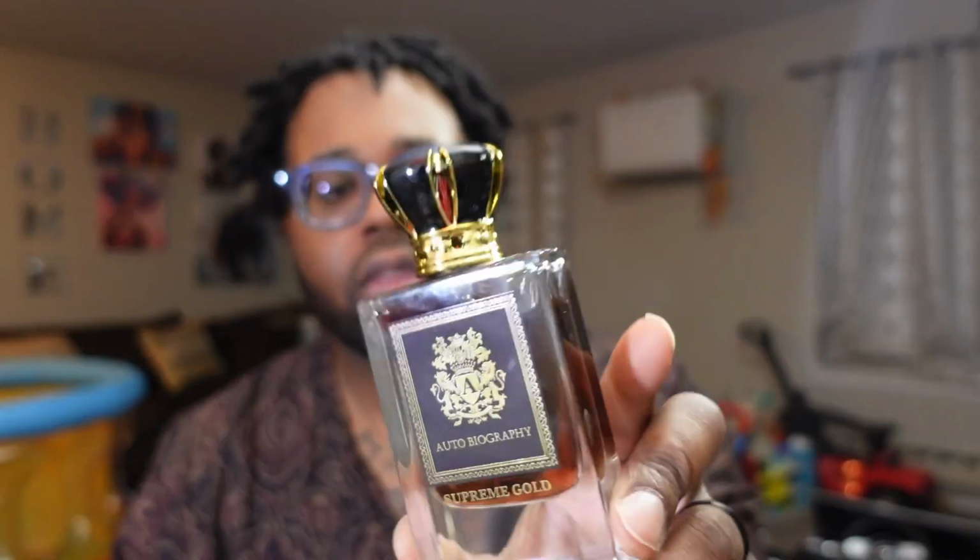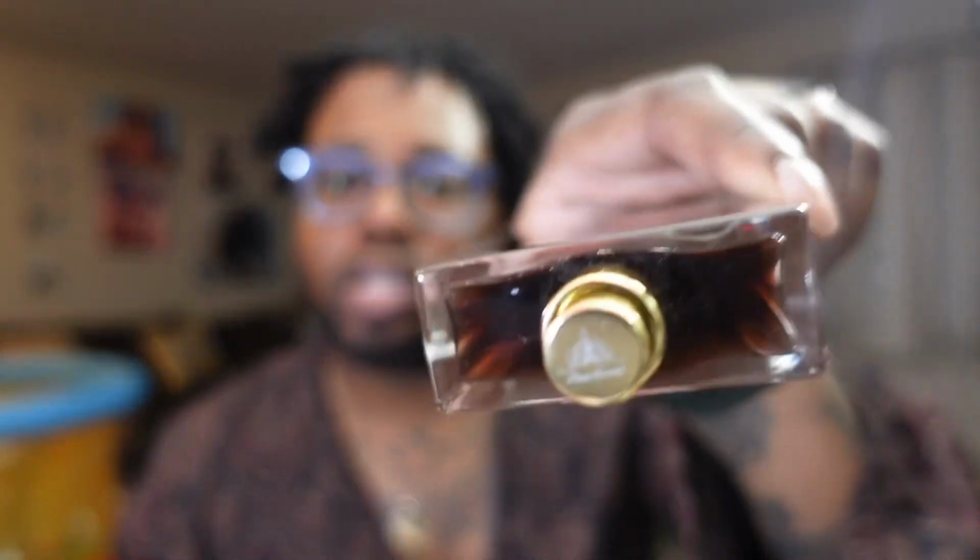Fragrance number two. And this one was kind of new. I had to add it to the collection. It had got good reviews on the YouTube. I forgot what channel I was watching. And that is from an autobiography, Supreme Gold. I believe this one is from maybe Paris Corner or Fragrance World, guys. I can't really remember, and it's not showing up on the bottle. Here we go. Paris Corner is actually on the top of the thing right there, if y'all can see that.